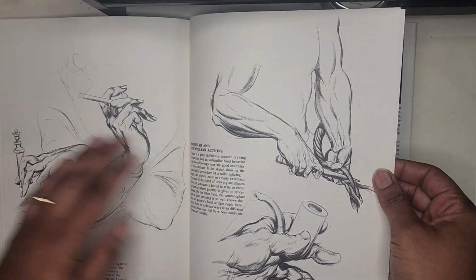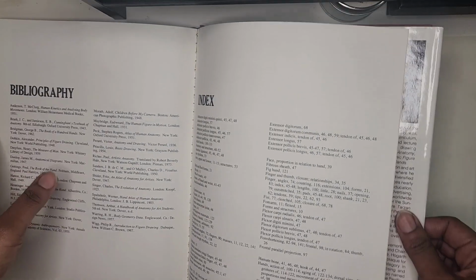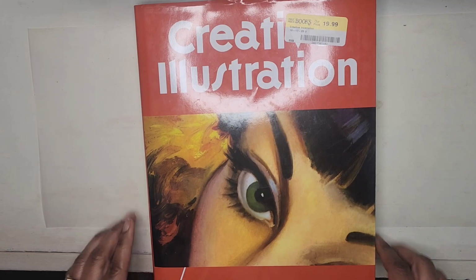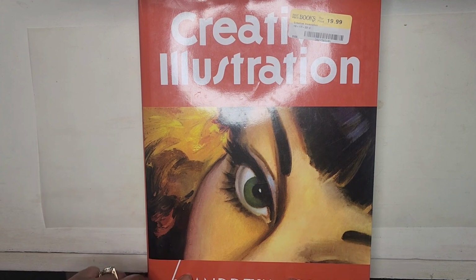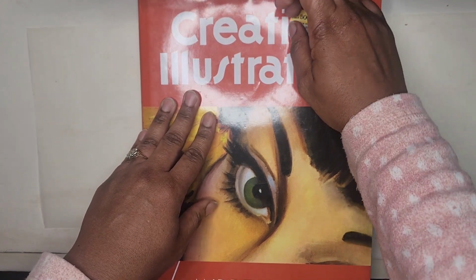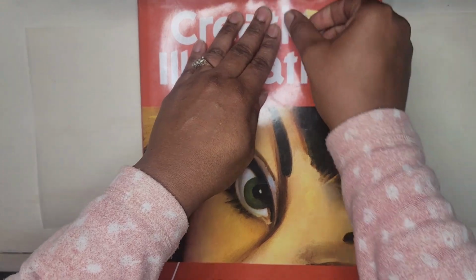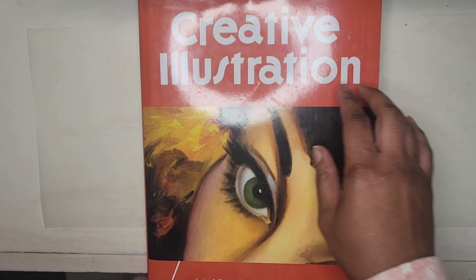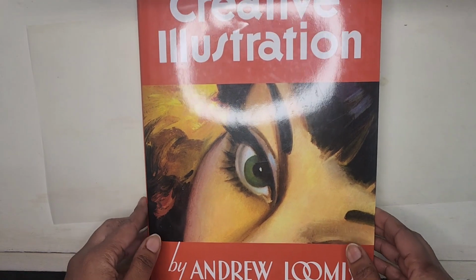Okay, so now we can move on to the next book. So this one is almost too big to make the cut, but up next I have here Creative Illustrations. I need to start pulling some of these off sometime. So I have here Creative Illustrations, and this one is by Andrew Loomis.